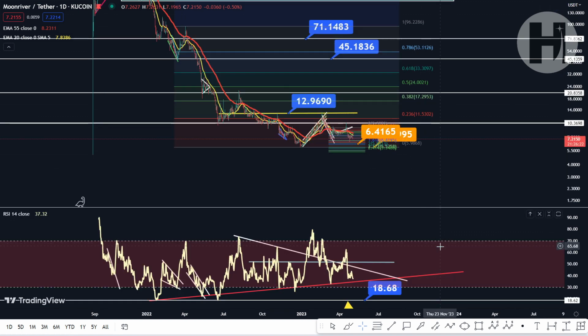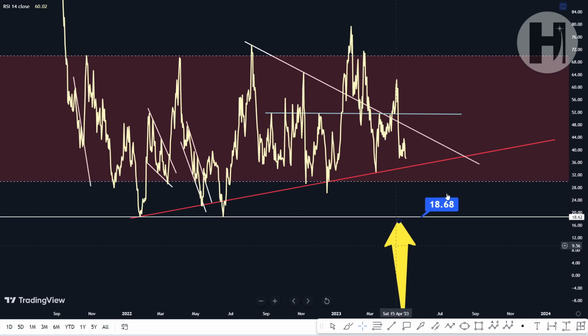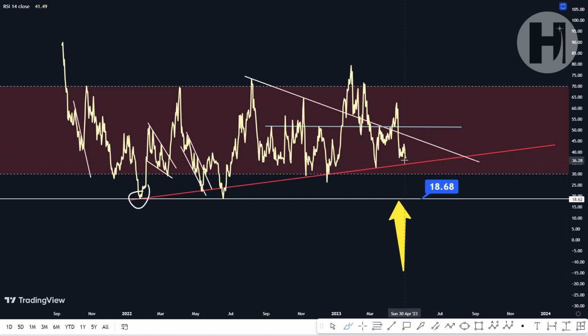And if we take a look at the daily RSI, slowly but surely we're coming back down to this red support trend line, and that's a trend line that we've retested multiple times. We keep talking about this in every single video. Once you have a backtest of that red trend line, you typically see a move to the upside, and often it is very close to the overbought, or you get overbought. So this is a very good buying opportunity. Once you see the RSI sitting on top of the red trend line, make sure to dollar cost average in.